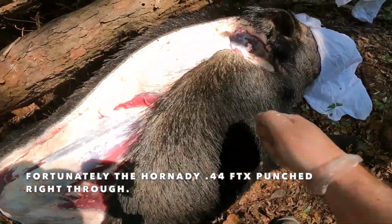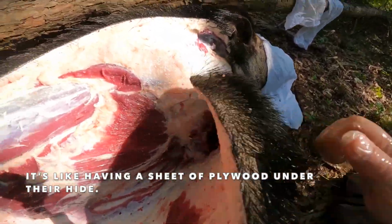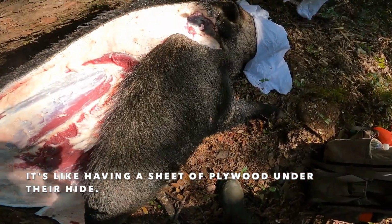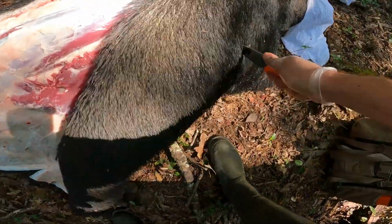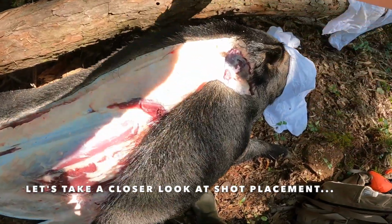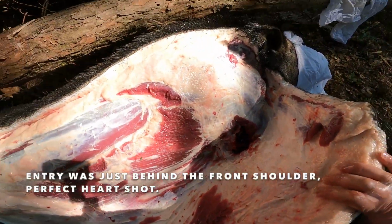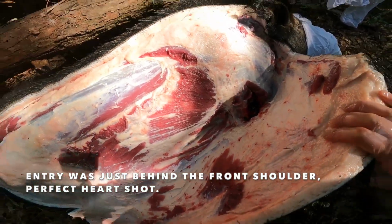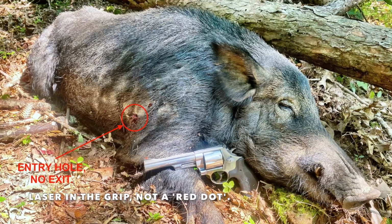You hear that knocking? It's not even attached to him. Can't even get a knife through it. Try to stab him. Nothing. Pretty impressive. A 44 mag, really perfect. I was using a red dot about 45 yards and got it right in there.